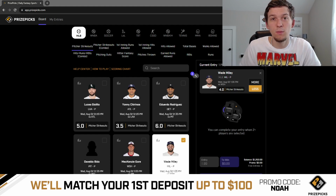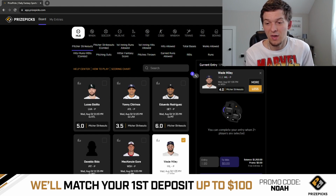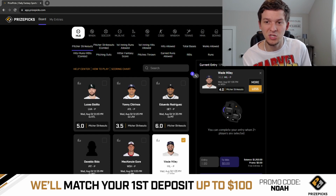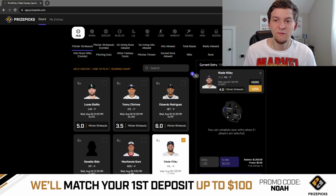Also, Wade Miley is coming back from the IL. He hasn't pitched since July the 9th, so it's been almost a month since Wade Miley has last made a start in the majors. He didn't make any starts during the time that he was out. He didn't make any rehab starts or anything. So there's a very good chance he's going to be on some sort of pitch count. I don't think it's going to be a super strict pitch count, but I would not be surprised if he goes 5 innings, throws 80 pitches, and that's it. Like he gets pulled after that. So if Miley's going to be on somewhat of a pitch count coming back from the IL, it's already a really tough matchup. I like taking the under of 4 strikeouts here.